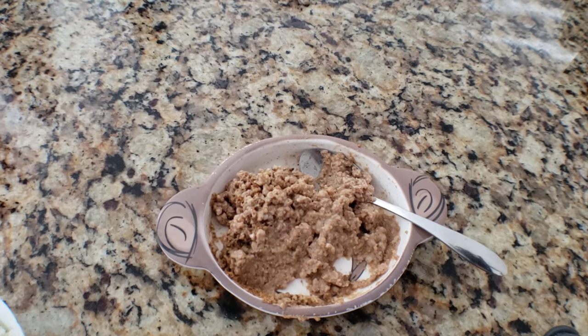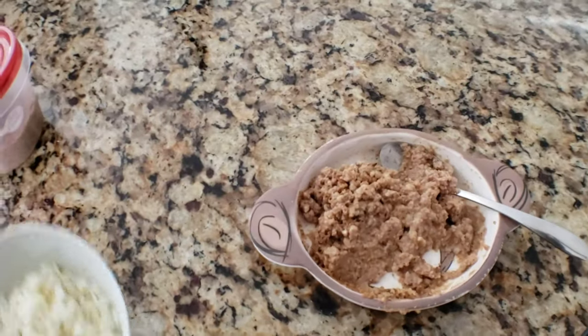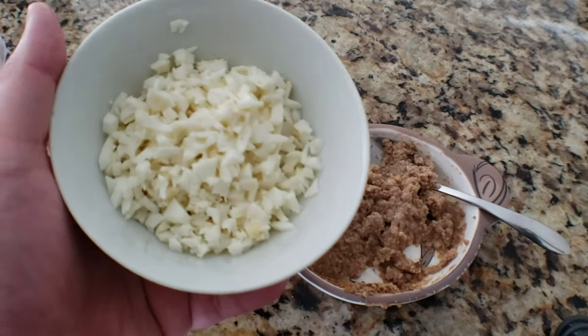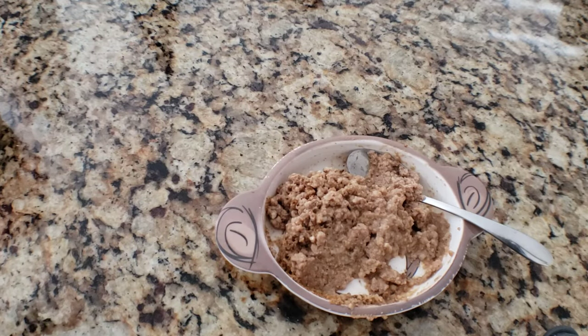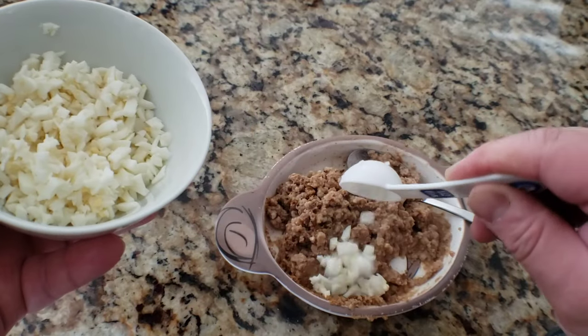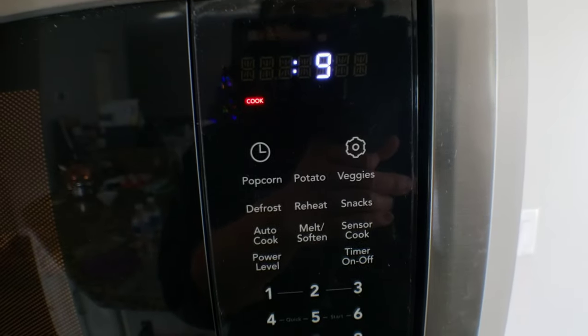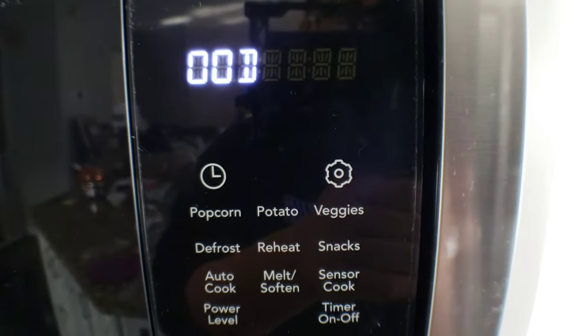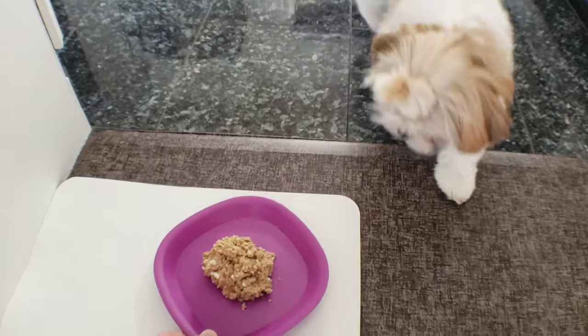Now if your puppy or dog is a very fussy eater, a picky eater like Mickey, what I did was chop up some hard boiled eggs, just the egg whites, chopped up really good. And then I add just a little bit in here just to get her going. That will stimulate her appetite even more. And then you're ready for breakfast. There you go.